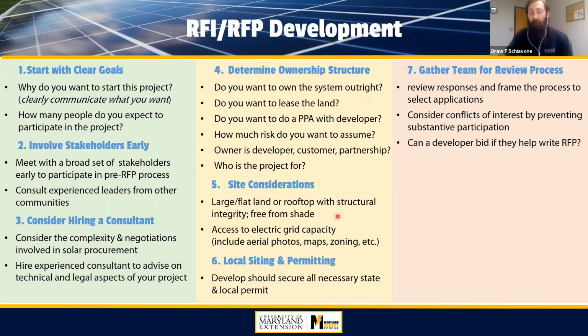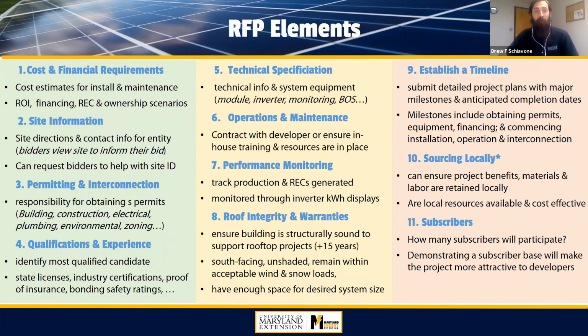Consider the site. You want good available space that's free from shade and those kinds of things. Local siting and permitting are important as well, and you'll have to cast any really specific details into the RFP so that the developers can address those when they respond to it. And then go through the review process and start to navigate the responses that you get on that RFP.